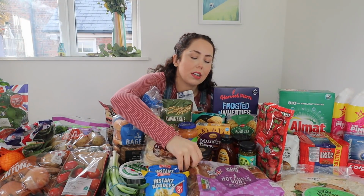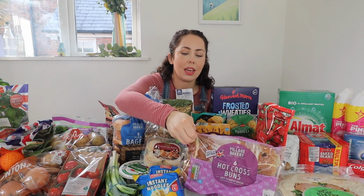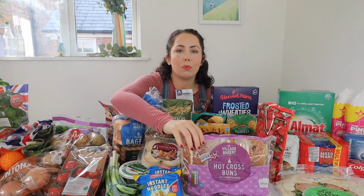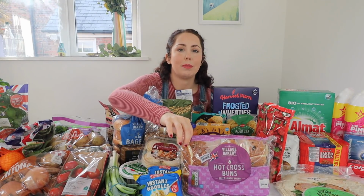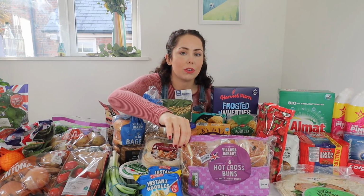Hot cross buns, a pack of 6. I just couldn't resist. 75p. I don't have these very often. We'll put them in the freezer and tend to have 1 or maybe 2 at a time. But essentially, I can't tell you how good a hot cross bun is.